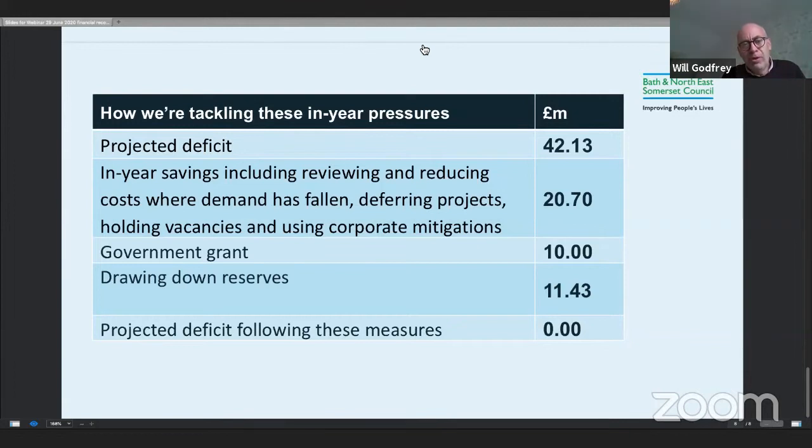So people will have seen over the last couple of months that the government have given some money to local authorities. They've given around £3.2 billion across all 343 local authorities across England. Our share of that is around £10 million. So you can see that reduces our challenge from £42 million down to £32 million. But again, that is still a significant amount of money that essentially we would be losing.